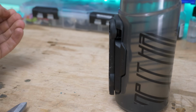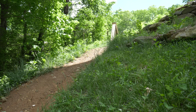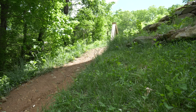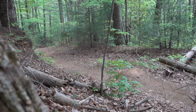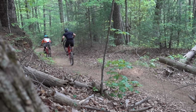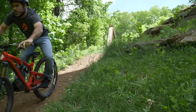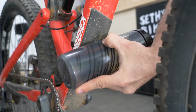and stays in place mechanically. I've continued using this for two main reasons. One, it's amazingly secure. My water bottle mount is on the underside of my down tube, and even there, the Fidlock holds up to jumps, drops, chunky rock gardens, and anything else I throw at it. The only way to get this thing off is to twist it.